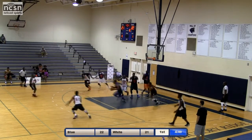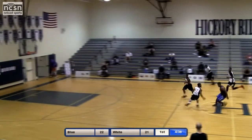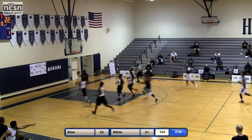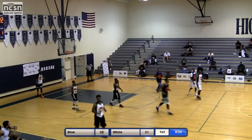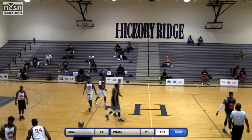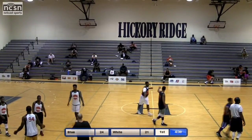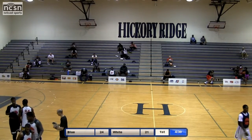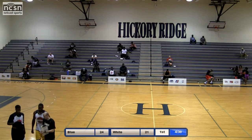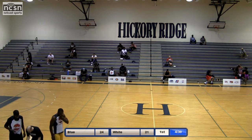Jamal Curry over the top, shot no good. That's a 1-on-4 break and score. And that is definitely going to call for a timeout. I could see why. 24-21. Italy up by 3. About 4.5 left to go here in the first half.